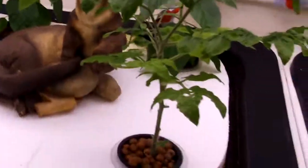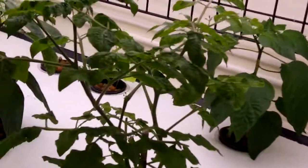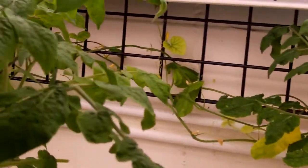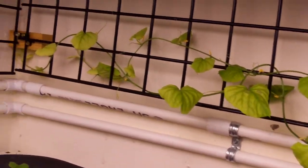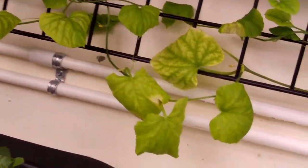Here's the floating raft system. Some more pepper plants, cherry tomatoes. I tried a little experiment with cantaloupe back there, pretty spindly, but as you can see, it's taken off about 6 or 7 feet down that back grid wall, clear to the end, and that's where it seems to have stopped. But just an experiment. We might get lucky and get a cantaloupe off there before the year's out.